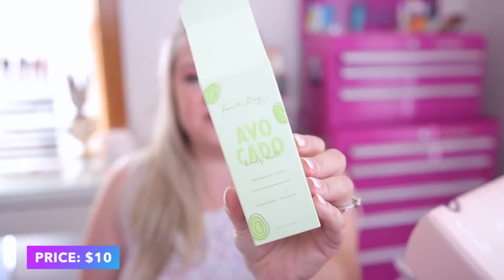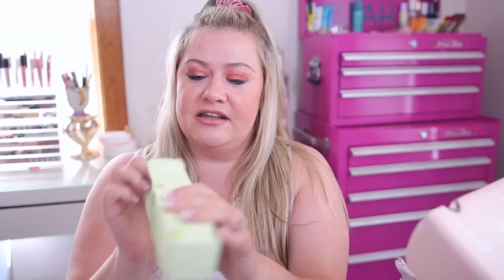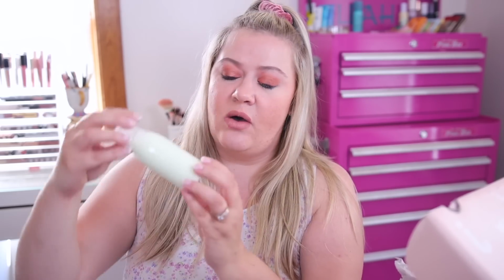We got the Avocado Body Milk. I've always been wanting to try these from them, and I'm really excited that I got the avocado one. The packaging on this is so cute. It looks like a little milk carton, and then here is what the actual product looks like. I did want to just put a little bit on my hands to test out. It's a nice lightweight, non-greasy formula, so this is a good one for summer. And to me, this almost has like a cucumber scent, just very light and refreshing. But overall, really nice. Can't wait to try this out a bit more.